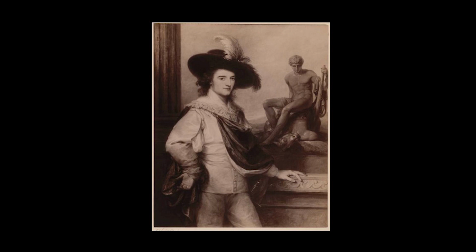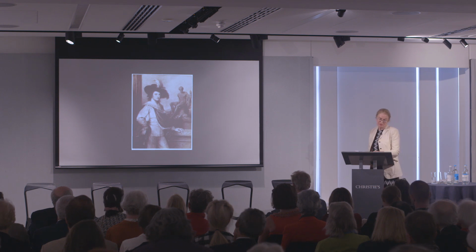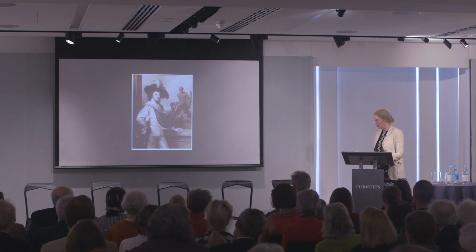And this is a portrait of Moritz von Fries in a very theatrical costume, holding on to a plinth of another piece by Canova, which is probably a bozzetto, but he also owned the large sculpture of Theseus and the Minotaur.